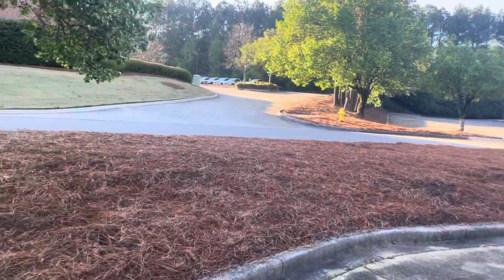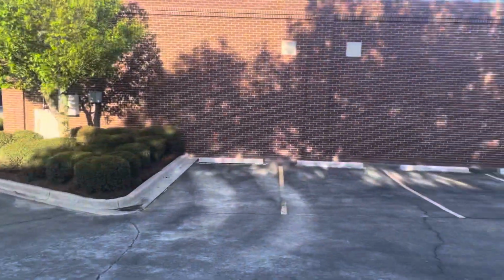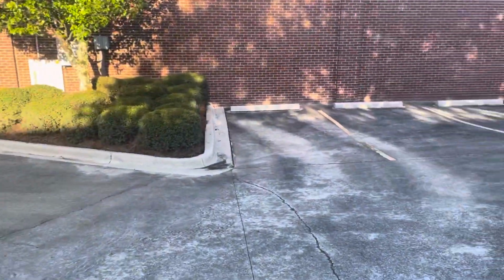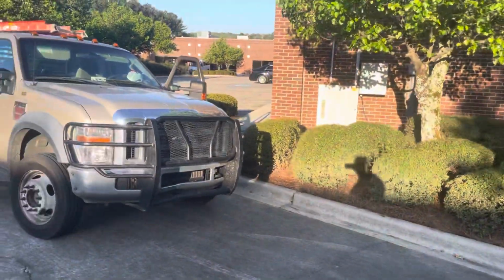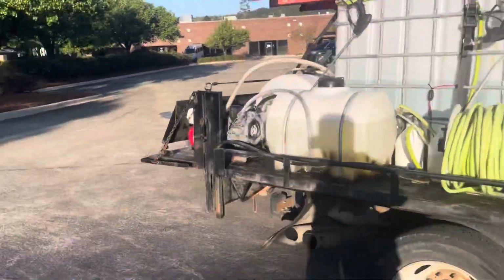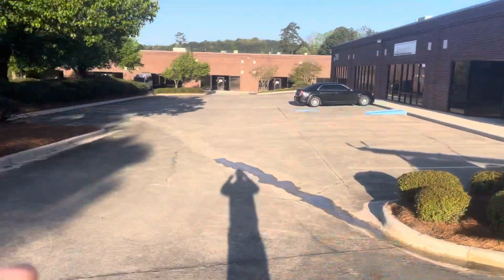Beautiful spring day here in Birmingham, Alabama. Everything's green now. Been here since daylight. We are cleaning 19 buildings, all the curbs, as you can tell, all the sidewalks. I am currently filling up my tank. There's very few water sources on this entire property. But as you can see, we've done all the curbs, sidewalks.